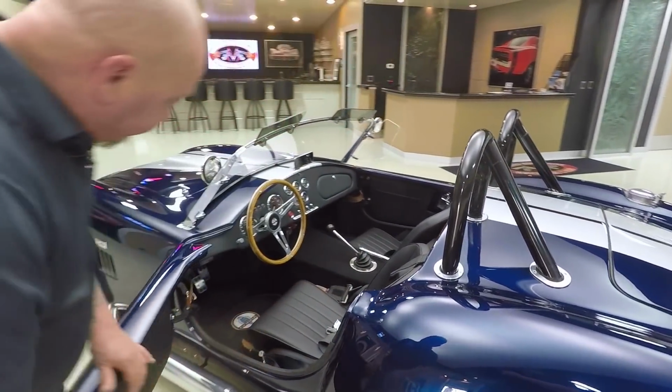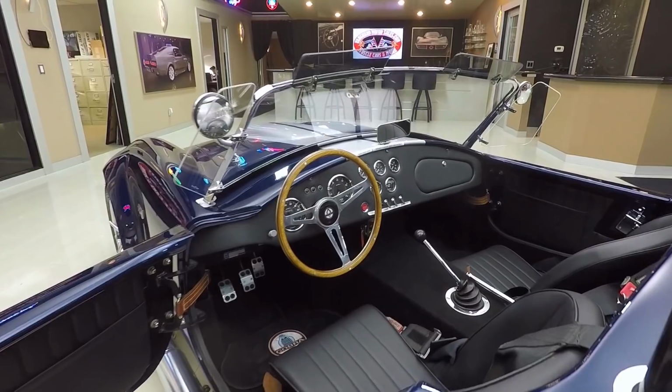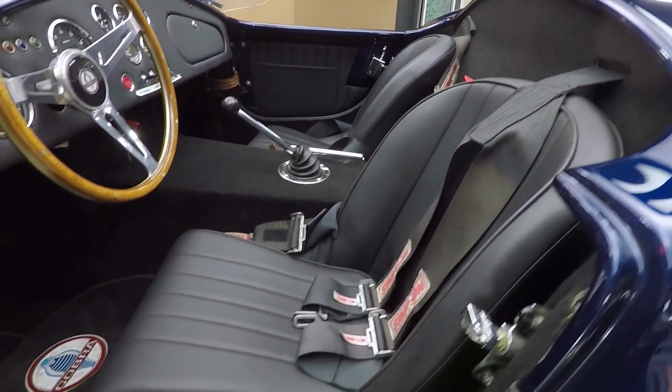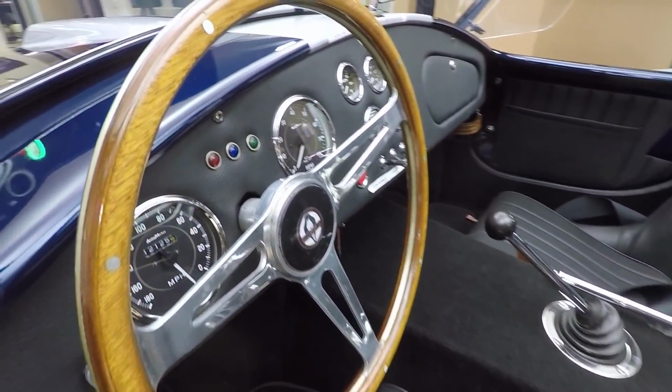Inside here, take a look at this beauty. All the carpeting looks brand new. The upholstery on the seats looks good. We've got the 4-point harness, and I tell you what, this thing is so fast, you're gonna wanna hook up all 4 points of that harness. I tell you, this thing is a screamer.